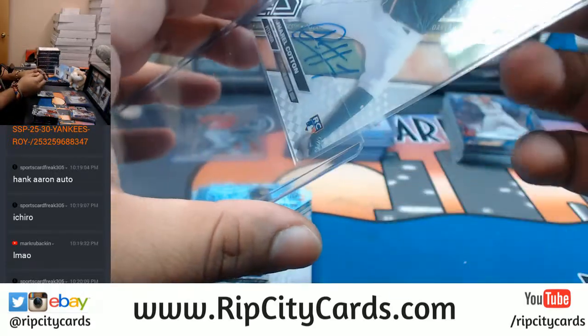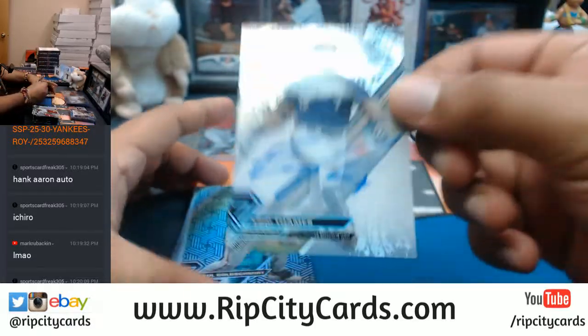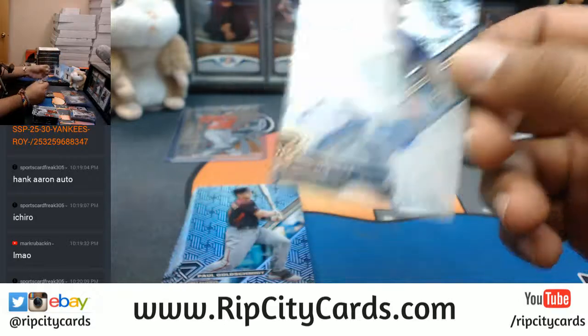You know, I've done that before. Not really, like, a gift basket. I'll tell you guys in a second. Hold on. Eric Thames of the Brewers with an auto.